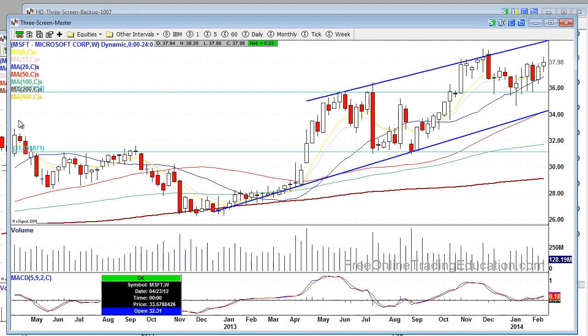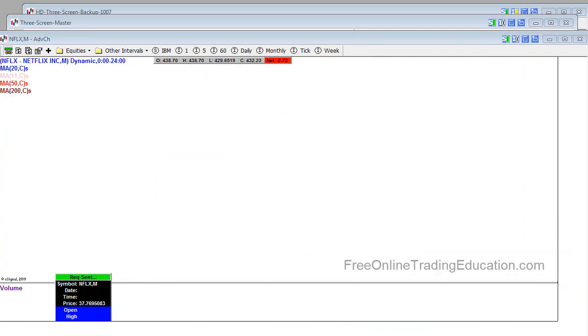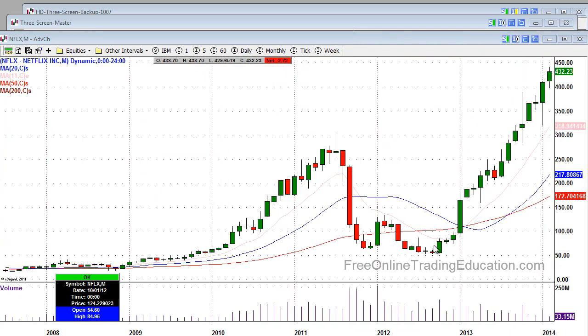Microsoft tried to break out on Friday, pulled back. So if you look at a weekly chart, we're just condensing, hanging around here. Monthly chart, building a high base. So look at these long lower shadows on Microsoft. We drop, and every time we have weakness, buyers come in and bring that weakness back up. Watch for a breakout.